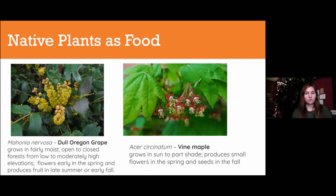The birds will forage on the insects that feed on the foliage. So again, although insects are really overlooked, they're really important for birds because a lot of birds, even if they eat seeds and berries and nuts primarily as adults, most birds rear their young on insects.